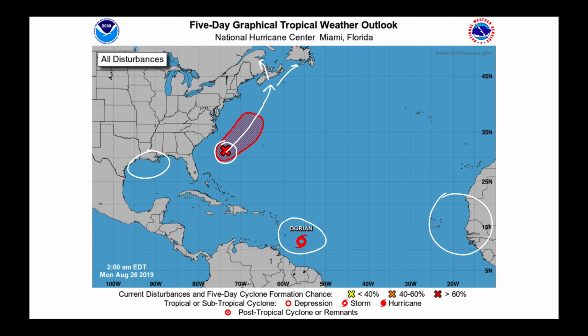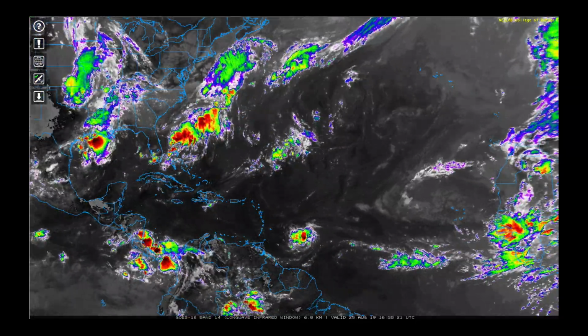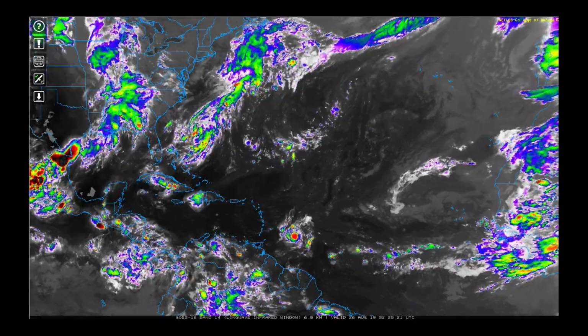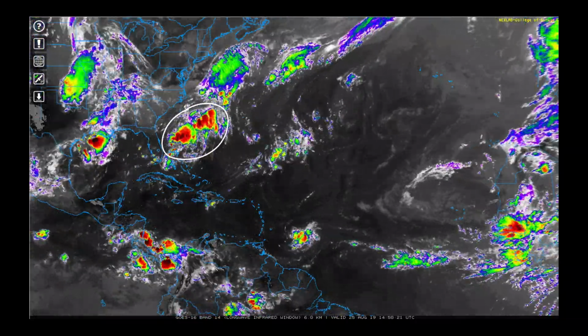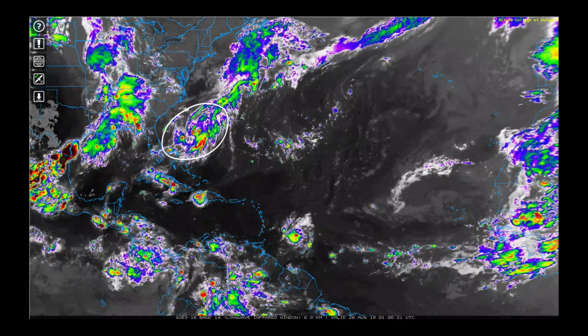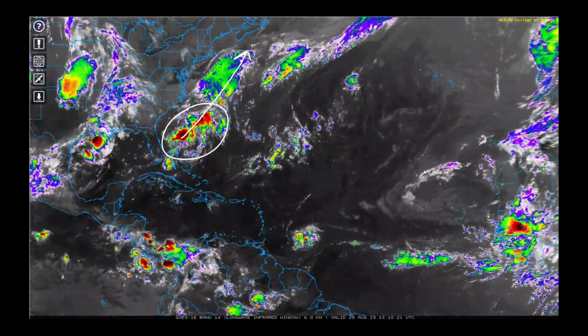So Tropical Storm Dorian is currently sitting just to the east of the Lesser Antilles. You can see here on satellite where Dorian is going. Let's focus in on our 2 major areas. First of all, this particular system, quite disorganized, although some of the thunderstorms in there are quite powerful. We're going to again watch this parallel the U.S. coast on its way up to the Canadian Maritimes.